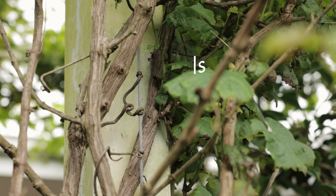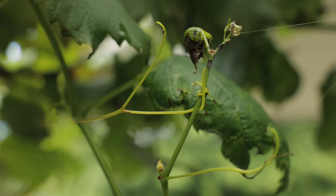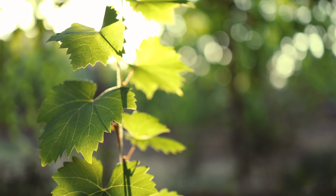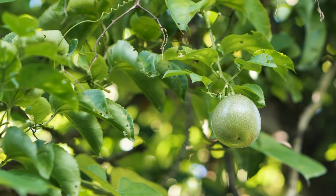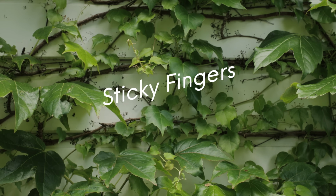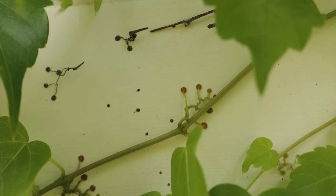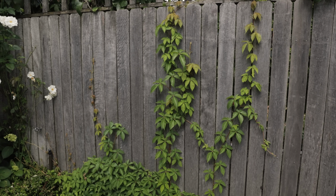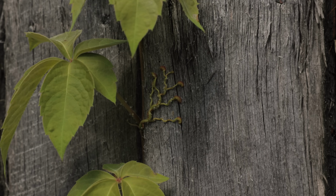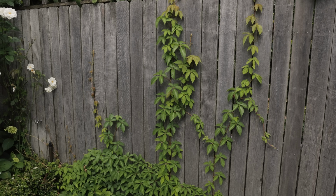These climbers throw out little tentacle-like growths that hook onto themselves, other plants, wires, and anything that's not too thick. Tendril climbers include plants like grape vines, passionfruit, and sweet peas. These little guys also throw out tentacle-like growths, but instead of coiling around objects, they have small fingers with sticky pads that attach incredibly well to just about anything and can even climb up a flat wall with ease. A couple of examples of these plants are Boston ivy and Virginia creeper.